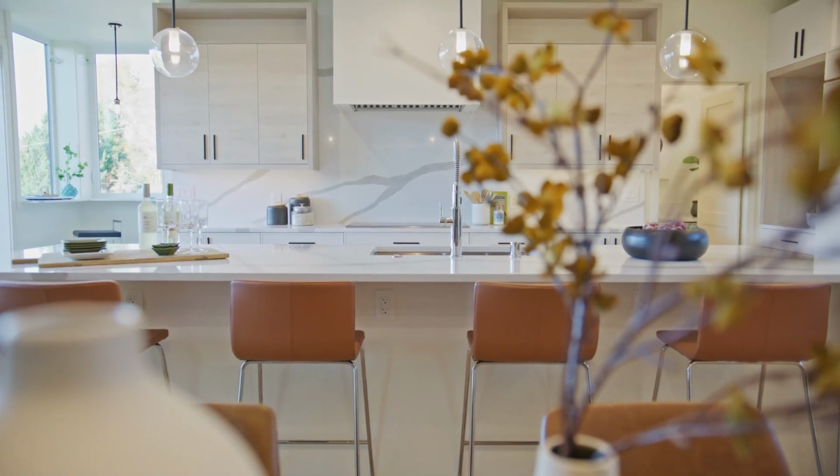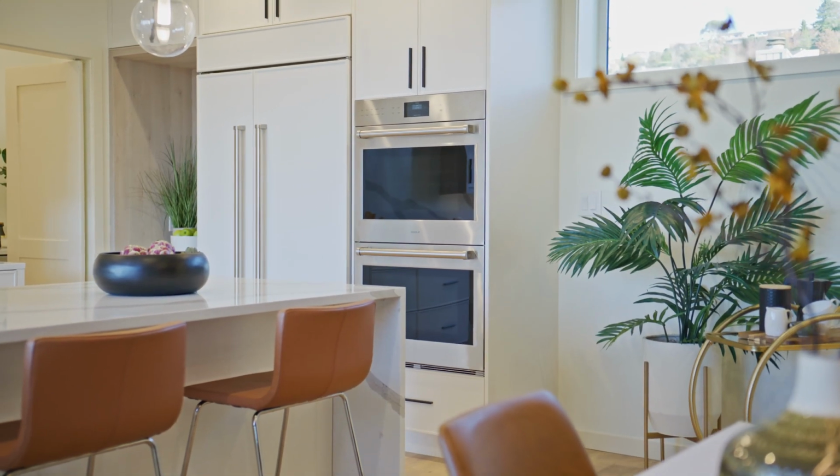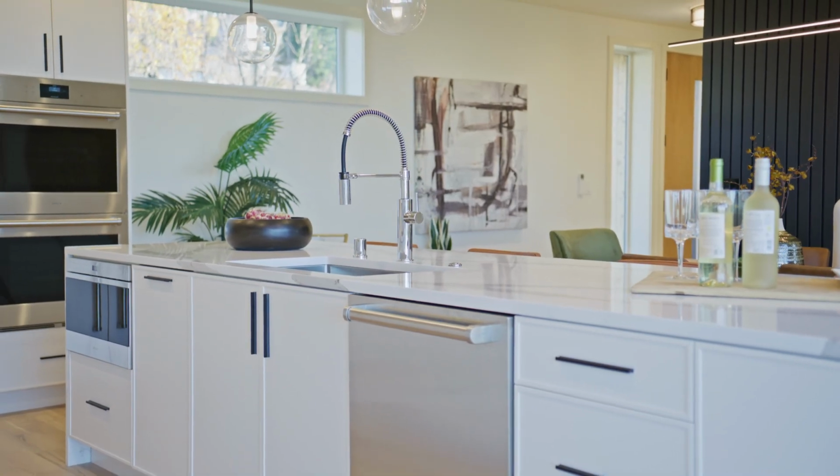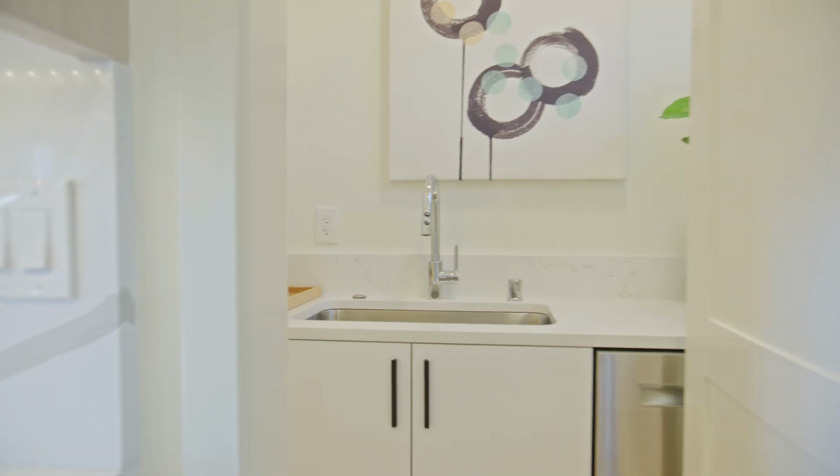The kitchen itself is fantastic, and Dwell uses some really unique products. So you'll find dual Wolf ovens, a Cove dishwasher, marble countertops, and a separate pantry with a dishwasher and sink as well.